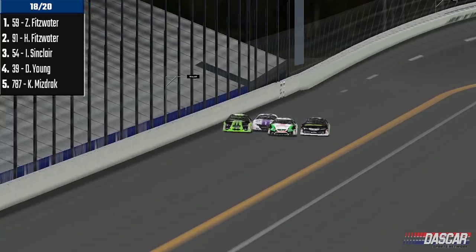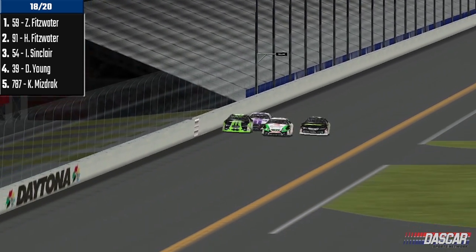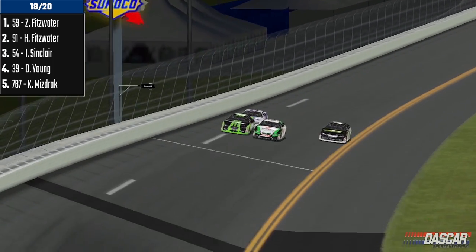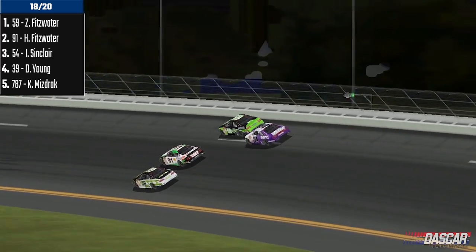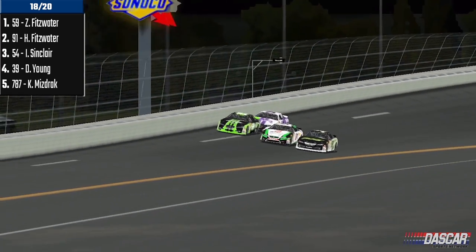Dillon Young in car number 39 trying to look low. Is he going to make it 3 wide? He may do it. And Sinclair will have to choose who he's going to back. It looks like he's pretty adamant about backing Zachary Fitzwater. That's his horse. 3 wide going through turns 3 and 4. Dillon Young seems to have the better line. The 59 machine's really sliding up the racetrack.